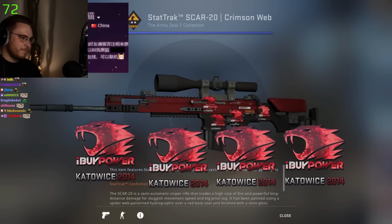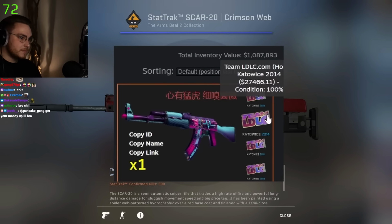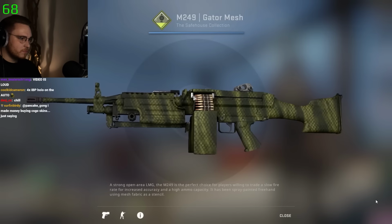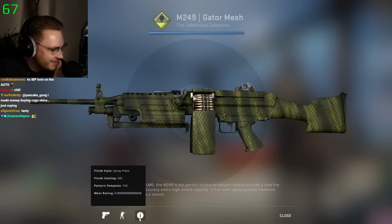But I highly doubt that the collector who bought this will ever sell it because his inventory is worth over $1 million, not even including sticker value. And he also owns the most expensive Deagle, but we're gonna get to that. And now we have the lowest float skin in all of CSGO. This M249 has 1, 2, 3, 4, 5, 6, 7, 8, 9 zeros.